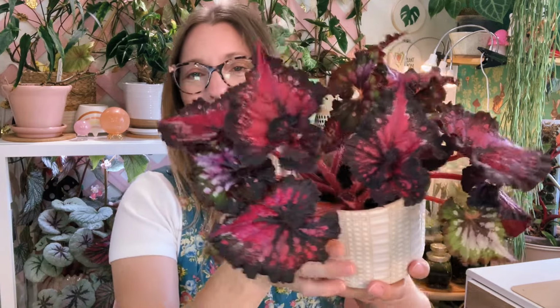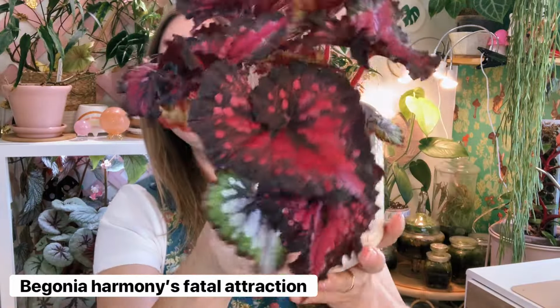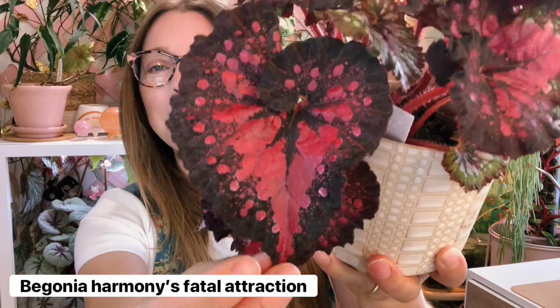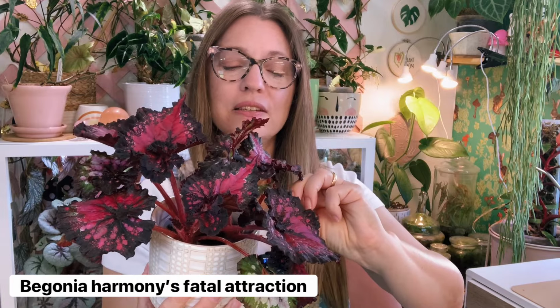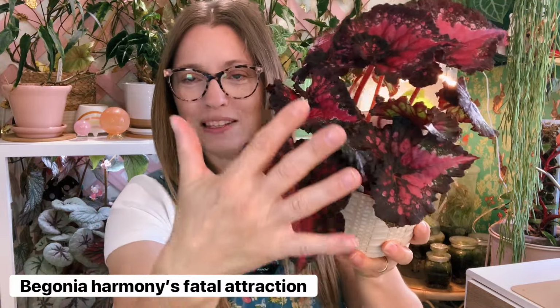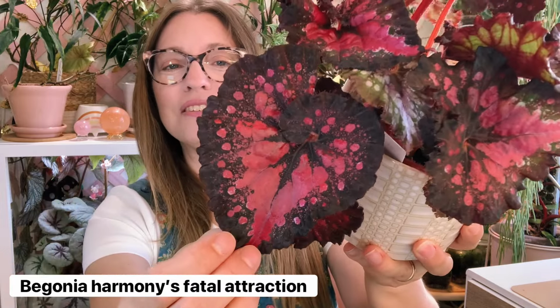I have one more begonia for you. This one is also in my Barina greenhouse shelving unit, and since I added that humidifier, it has just become amazing. Look at this patterning. It is so much better. I don't think it even comes across through the camera lens, but it is absolutely stunning. So this one is a Harmony's begonia. This is Harmony's Fatal Attraction. I'm blown away by this pattern and this color. The color has just gotten so intense, and that pattern has just popped.